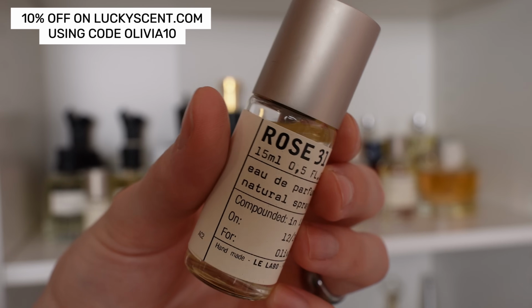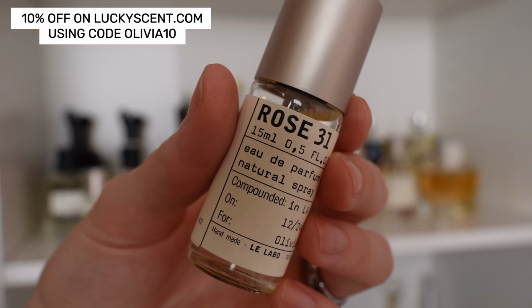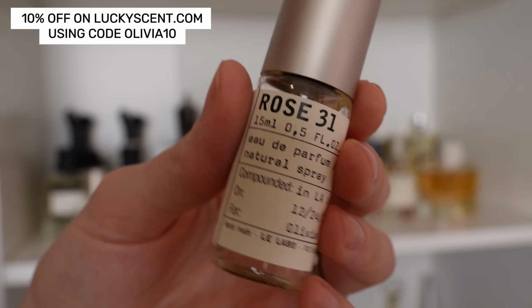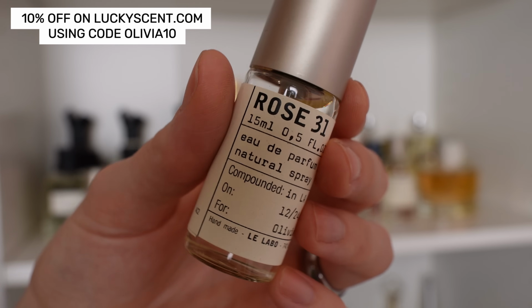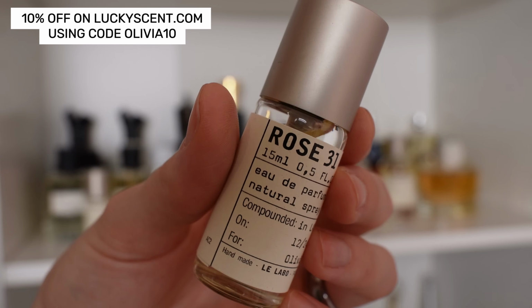Rose 31. Now this one is very interesting. This is a natural green, almost slightly spicy rose, and there's a dirtiness to it because it has the note of cumin, which can come off a little bit like body odor, but I enjoy it a lot. So you kind of have to like the scent of cumin to get along with this one.